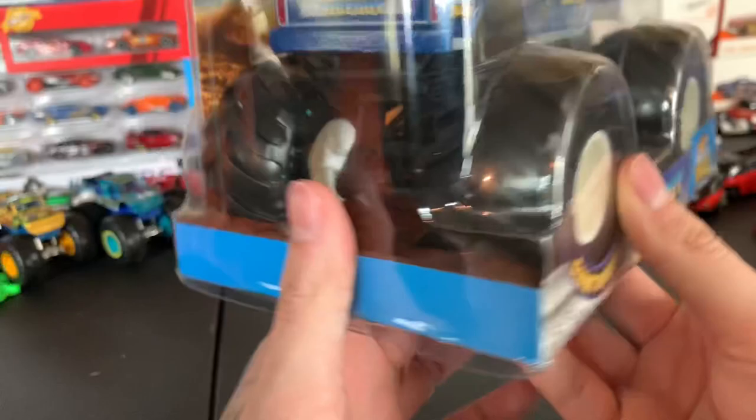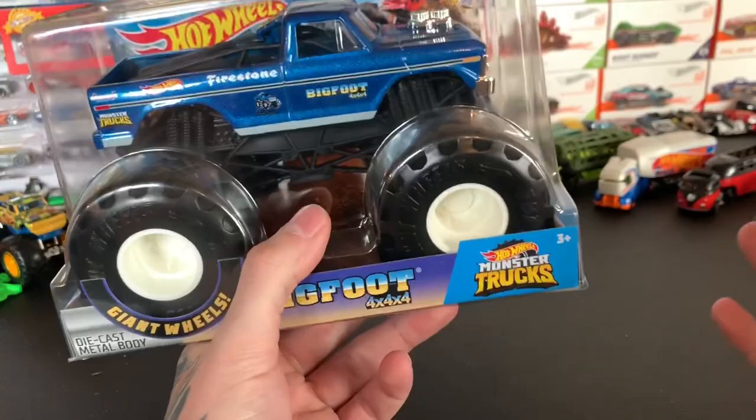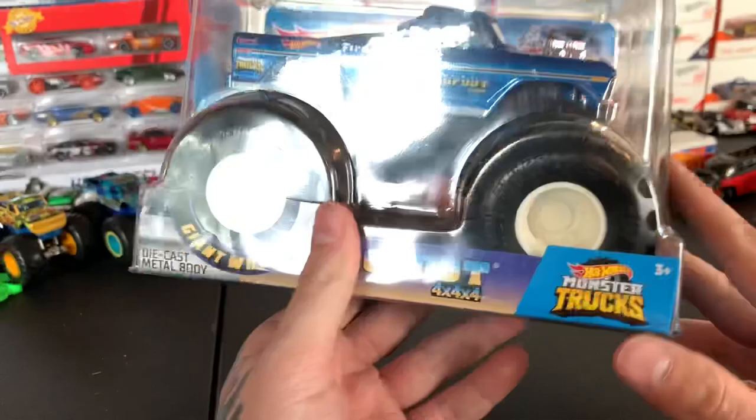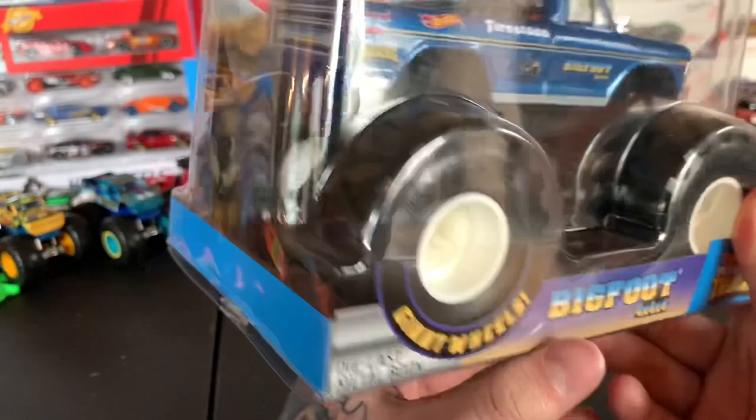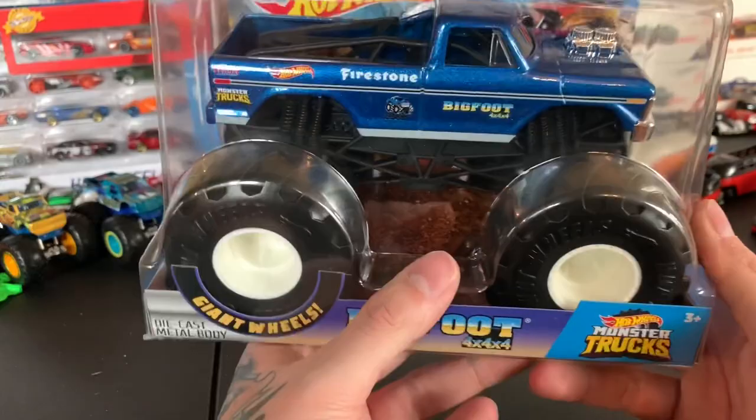When this released, it was gone like that, because Bigfoot is so iconic in the monster truck world. He is the very first monster truck. I mean, just look, I'm so happy to have this in my collection. This thing is just so radical. I don't know if I'll be taking it out of the box like I really want to, but then again, I kind of just want to keep it in the box.